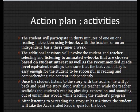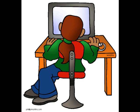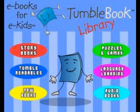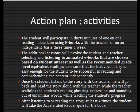The additional sessions will involve the student and teacher selecting and listening to animated ebooks that are chosen based on student interest as well as the recommended grade level equivalent readings to ensure that the text vocabulary is easy enough for the student to be successful in reading and comprehending the content independently. Once the student listens to the story with the teacher, he will go back and read the story aloud while the teacher scaffolds the student's reading phrasing, expression, and the sounding out of unfamiliar words, as well as tracking the student's reading progress. After listening to or reading the story at least 4 times, the student will take the accelerated reader quiz for the book.